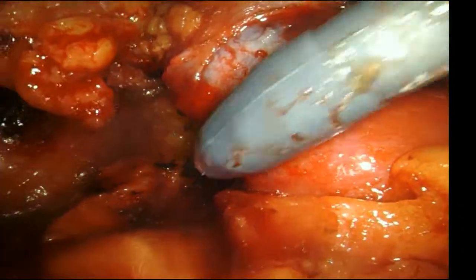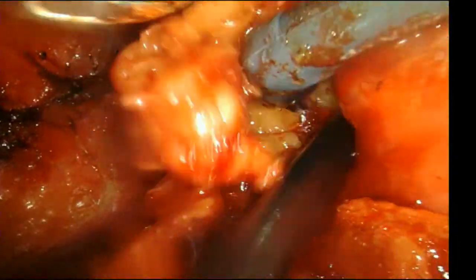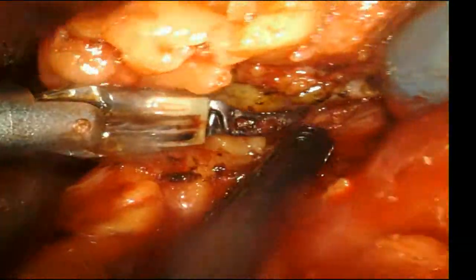And I apologize that we've got a dirty camera. I know, but it's just until we get this fat done, it's going to be dirty. So I'm just trying to do as much as I can. And then once we get this fat cleared off, we'll clean the scope and give you guys a better look here.